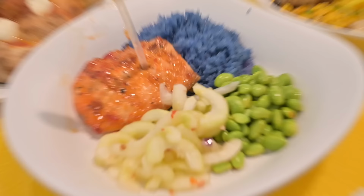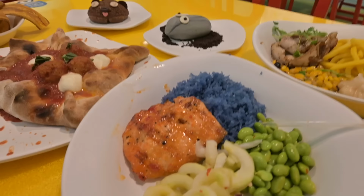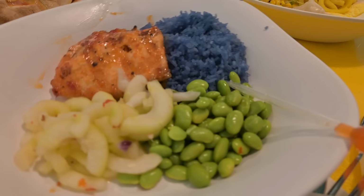Goodness, I don't know what to start with. I think I'll start with this salmon. So this one is Lucy's lipstick sauce. You can squeeze this sauce on top of your salmon. But there is already plenty, it looks like, so I'm gonna wait and see if it already has enough. And this blue color is a natural food coloring that comes from blue pea flower. It's like an extract that you can add to your drink or your food to make it this pretty color. And I love cucumbers and I love edamame, so this is right up my alley.